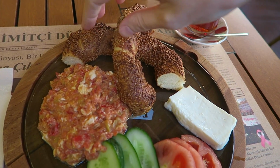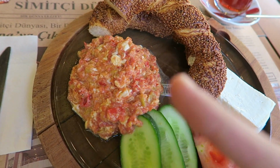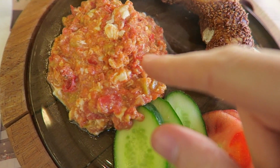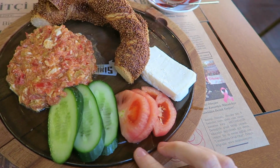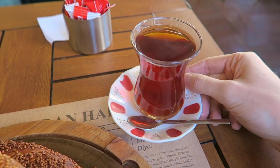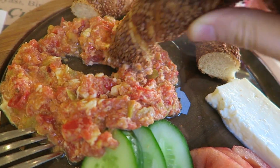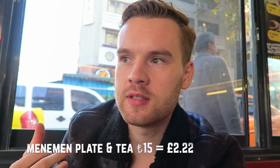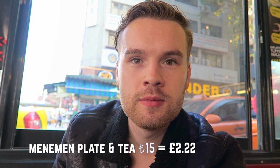Here we go. The simit I've got here, the crusted bread, and the menemen, scrambled egg. There is pepper and onion in there with tomato, and cucumbers and tomato for salad, and the çay, Turkish tea. What I love to do is dip the simit in the menemen. So all in all, for the simit and menemen, salad and çay, total was 15 lira, and the çay was 3.50, so just over £2 for my breakfast. Pretty good.